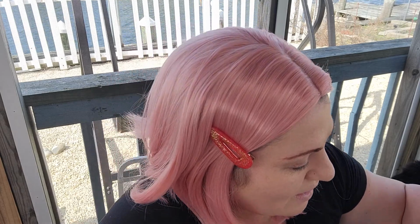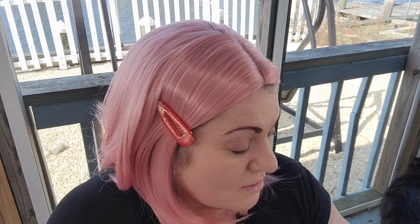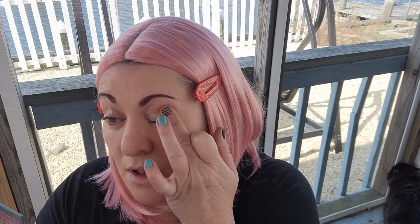So I'm looking for a flat brush. I should have gotten all this stuff situated before I started this, so I do apologize. Okay, so I didn't put a base on. Maybe I'll just put a little bit of my concealer there and use that as an eyeshadow primer. I'm going to blot that on there real fast.